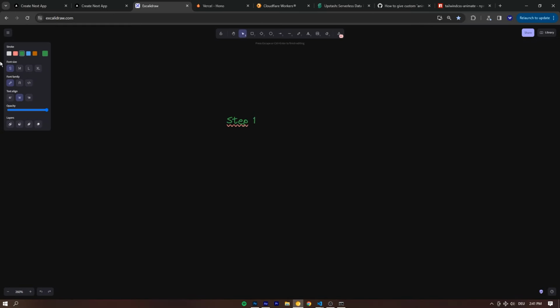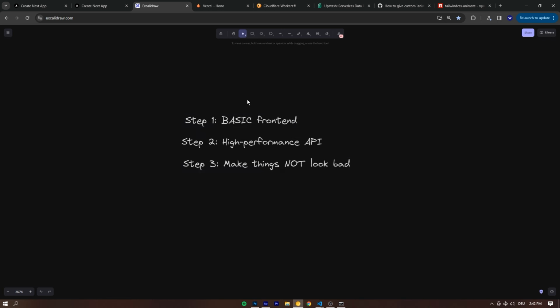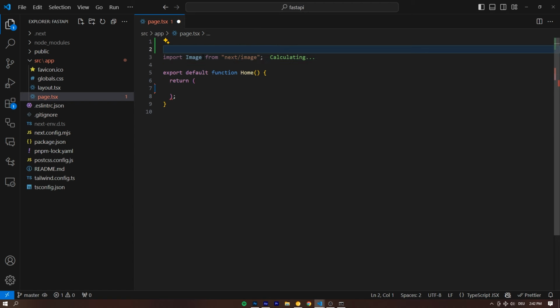Step one is gonna be a very, very basic front end. Then step two is gonna be the high performance API. And lastly, step three is gonna be make things not look bad. So essentially make things look nice, you know? These are the three steps we're gonna follow. First, build the basic front end and then get to the high performance API in the next 5 minutes. Because as you're gonna see, the React implementation of this part is gonna be really, really straightforward.